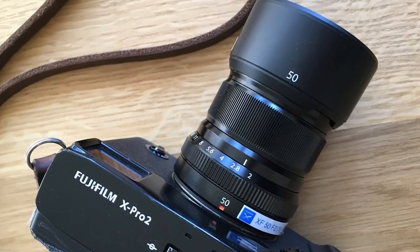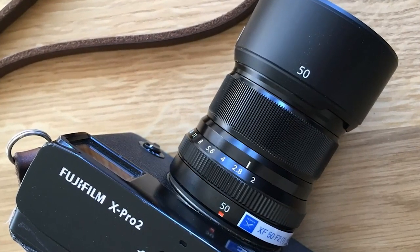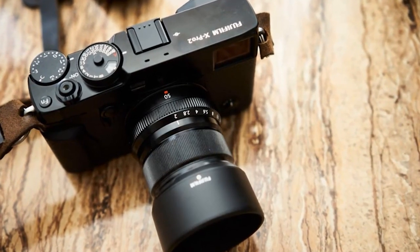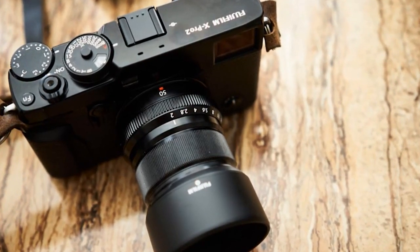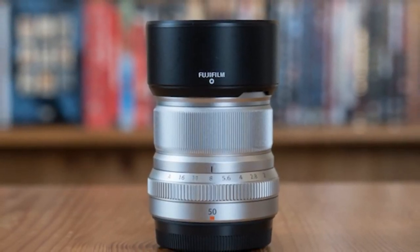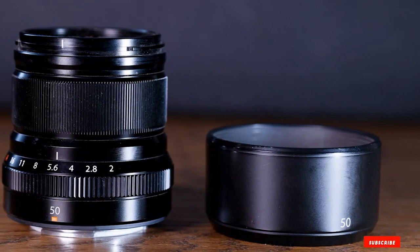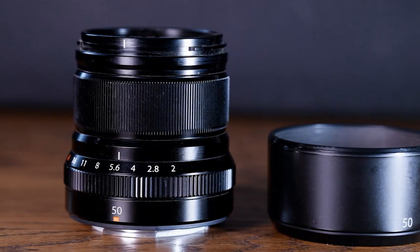f/2 is a fast aperture, but if you want an even shallower depth of field, you should look at the bigger and heavier XF 56mm f/1.2 R, which has a 56mm focal length. The 50mm f/2 R WR is almost identical to the 35mm f/2 R WR, but is slightly more expensive as it's 2 years newer. Instead of a nano GI layer, the 50mm f/2 uses a super electron beam coating. Both approaches have the same effect: control over ghosting and flare for improved image quality. This is another great first lens due to its high quality and low price combo.